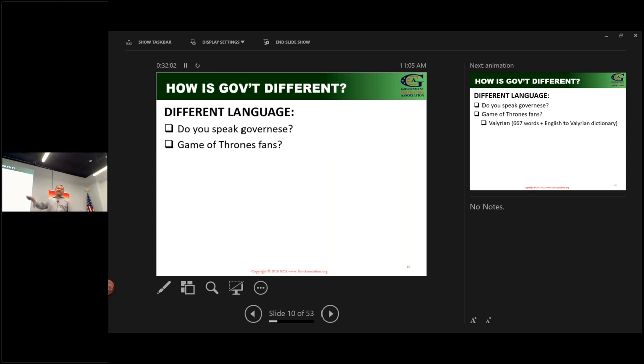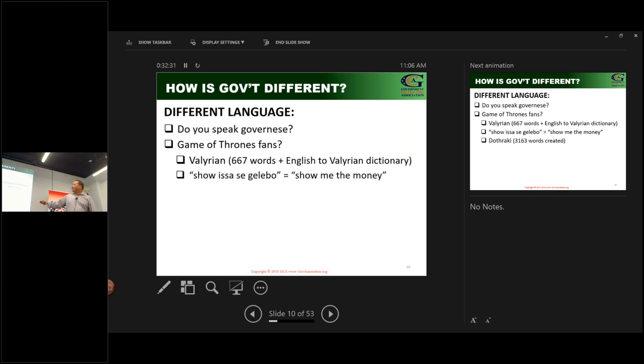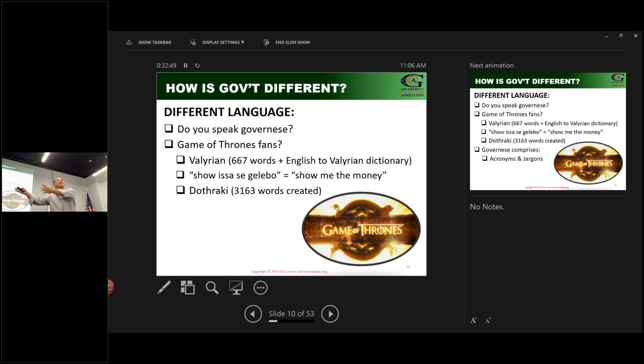But in this TV show, they have their own language. Valerian is one of the languages spoken on the show, and they have over 667 words that they use. You can actually translate English into Valerian. It's a made-up language, but the actors and actresses learn this language to portray these characters. Right? Show me the money. And then Dothraki, they actually have 3,163 words.